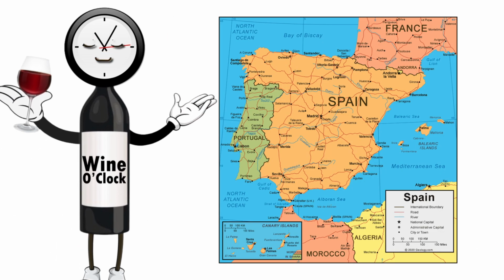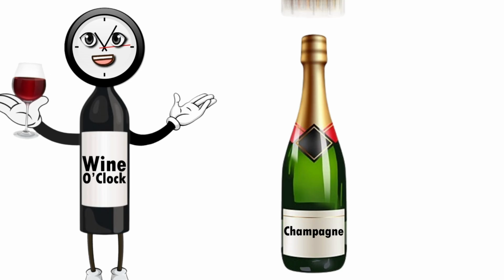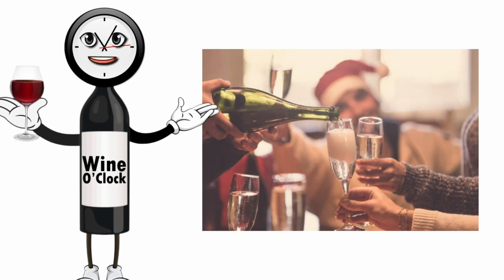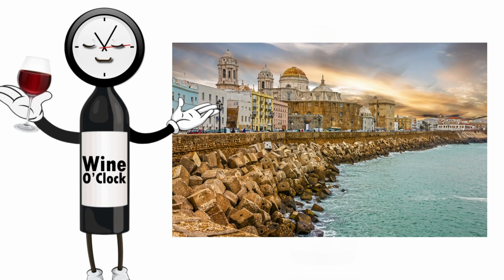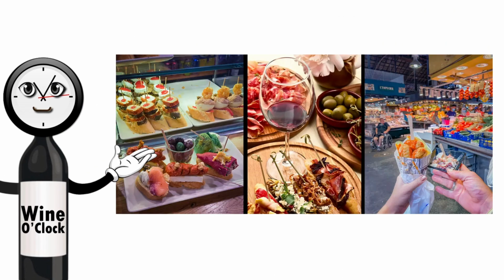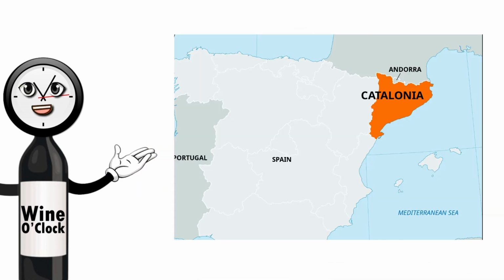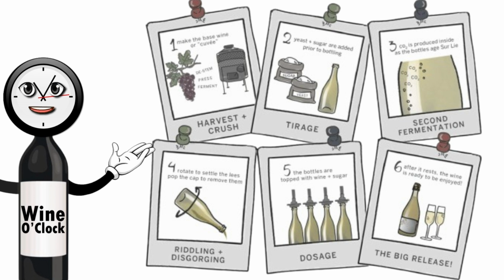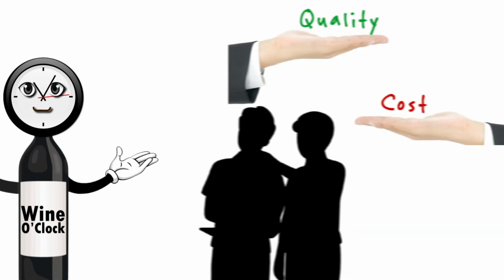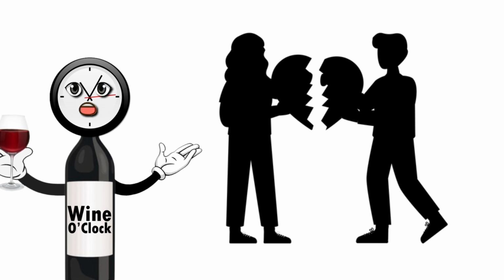Now let's take a detour to Spain for a sip of Cava. If champagne is the royal family and Prosecco is your charming party friend, then Cava is the edgy artist with a Spanish flair who somehow knows all the best tapas spots. This Spanish sparkling wine, mostly from Catalonia, is made with the same fancy traditional method as champagne, but at a way friendlier price point. Who doesn't love luxury without the financial heartbreak?